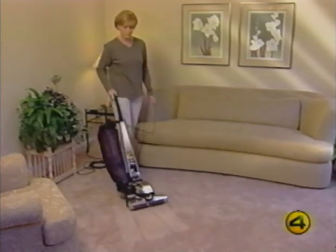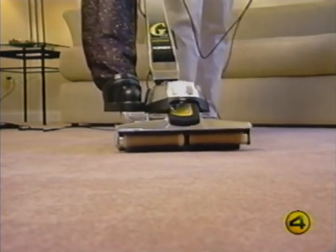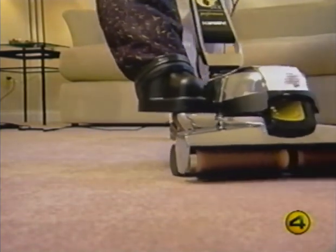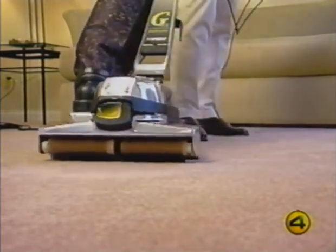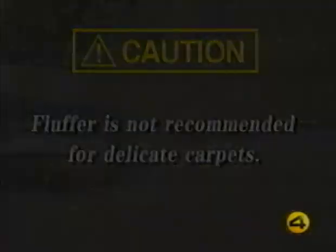Engage tech drive power assist and push the G6 back and forth over the carpet. Lowering the brush too far may cause certain carpet types to fuzz. For that reason, use of the carpet fluffer is not recommended for delicate carpets.